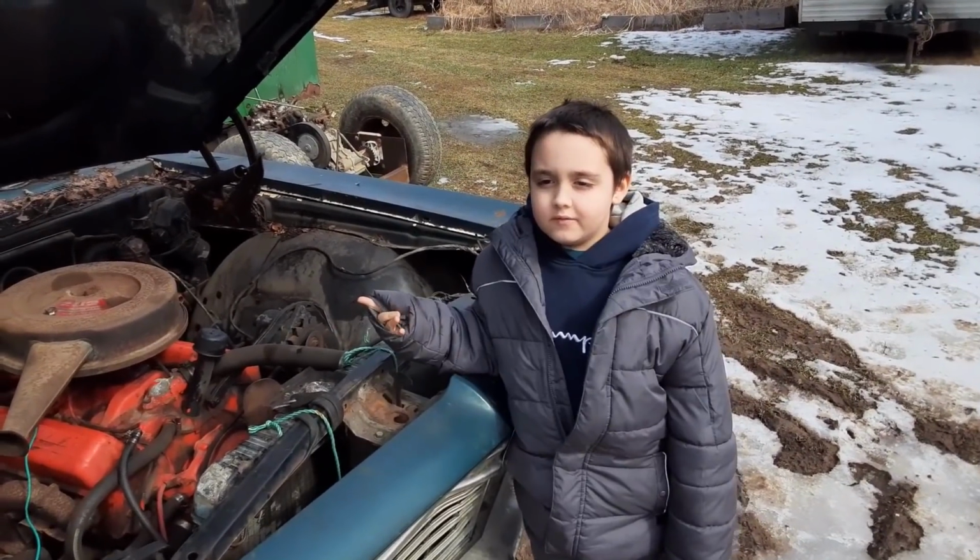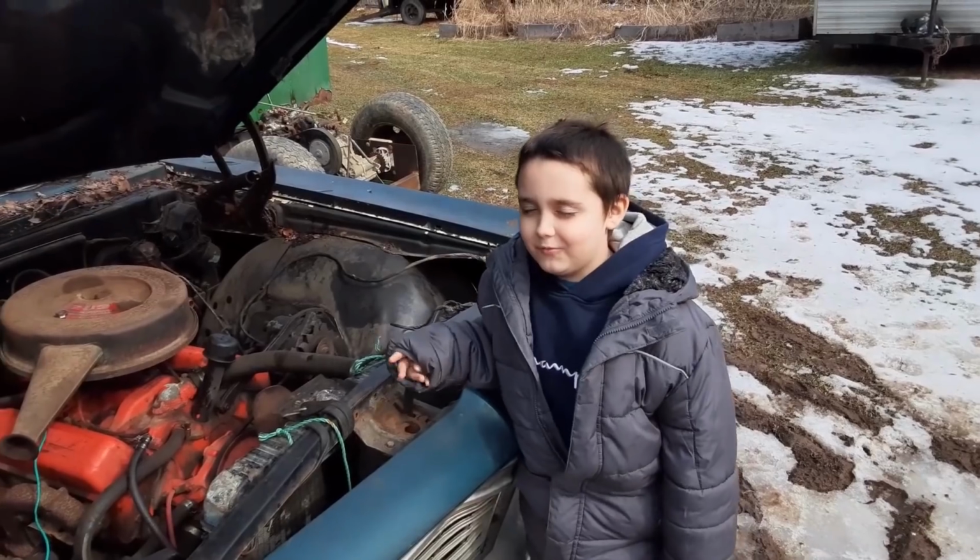franklinsteinsgarage. Today we're going to give this old girl a pressure wash.